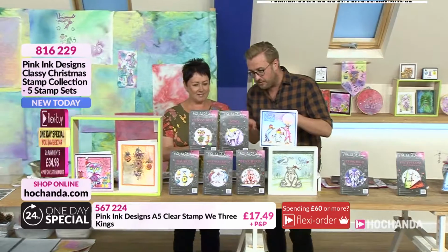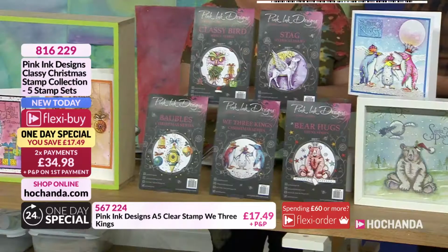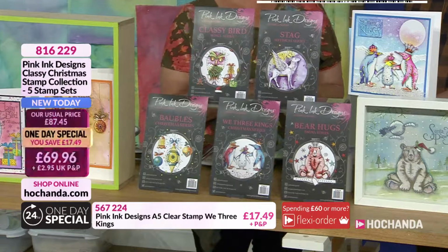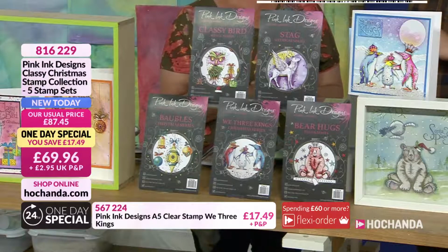So we had a brief look there, but you've got a focal point and lots of finishing touches on each of these sets. Yeah, we try and add as much as we can to every stamp set, really. Value for money is our key. It is, isn't it? These are beautiful. So very much a mystical, magical kind of theme, isn't it?